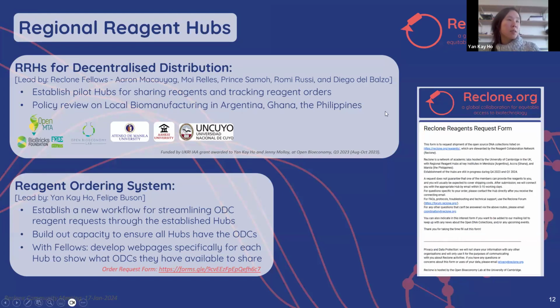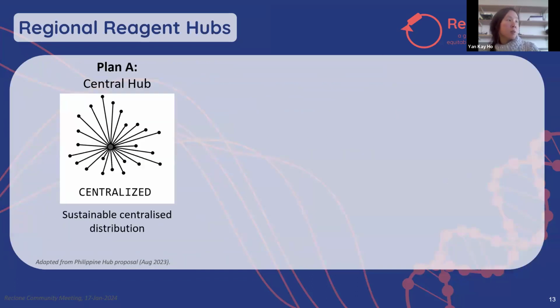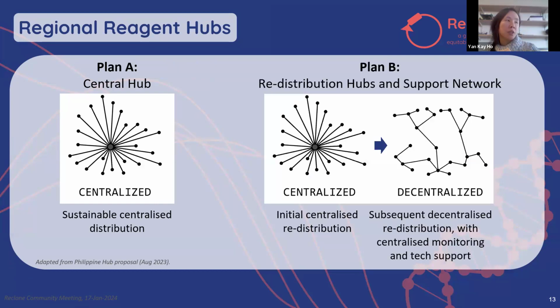So this is our new form for if you want to request any reagents. In terms of the hubs, originally we kicked back and forth on how we wanted to set them up. One plan was to have a centralized hub where we distribute from one location, a bit like what Free Genes or Agene are doing.